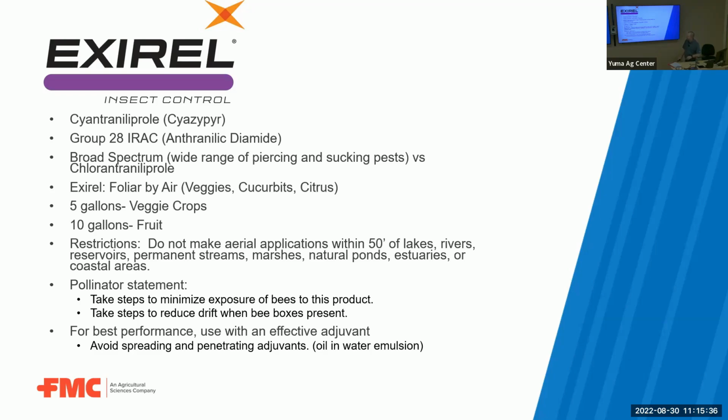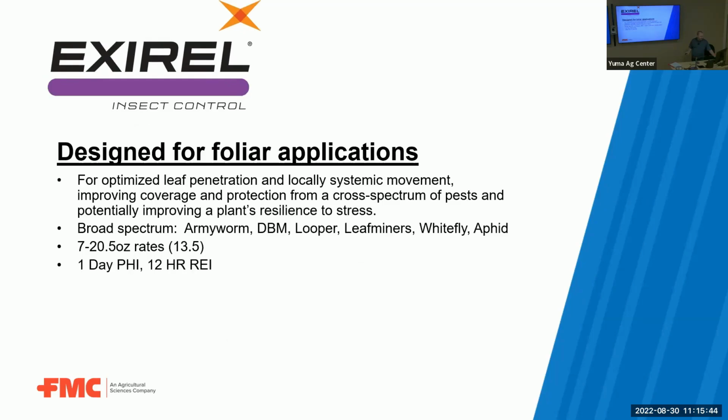For best performance with this product, you want to use an adjuvant, like an oil and water emulsion as well. Again, Verimark is designed for soil applications, Exeral designed for foliar applications. Labeled rates go from 7 to 20 and a half ounces. I know that's a pretty broad range. A lot of Exeral down here gets applied at 13 and a half ounces.